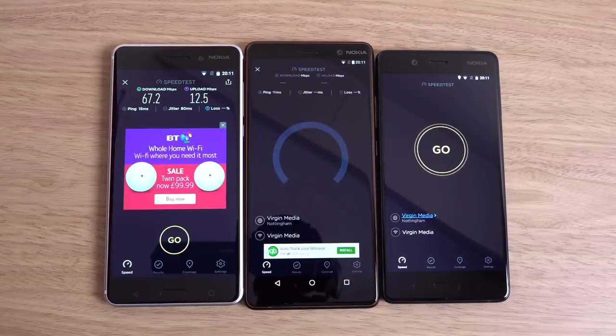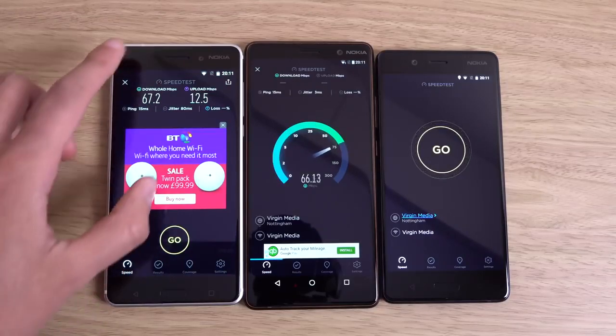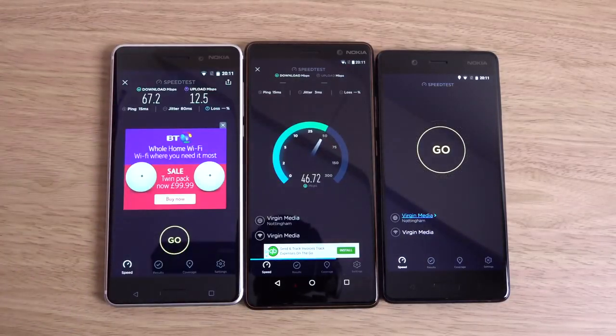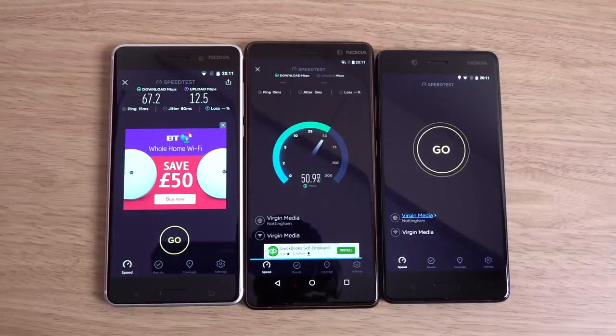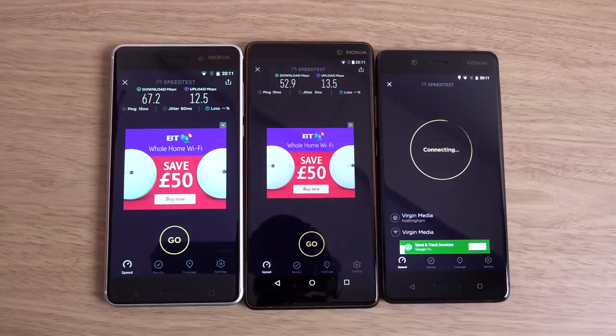This is the 7 Plus. What can it do? I think it only had the slow. No, it didn't. It had 5G, but it seems pretty slow nevertheless. Or maybe I need to get on it Virgin, because I'm not getting some good speeds here. I'm not even downloading anything. But you can see the Nokia 6 actually beating the new 7 Plus here. What can the Nokia 8 do?